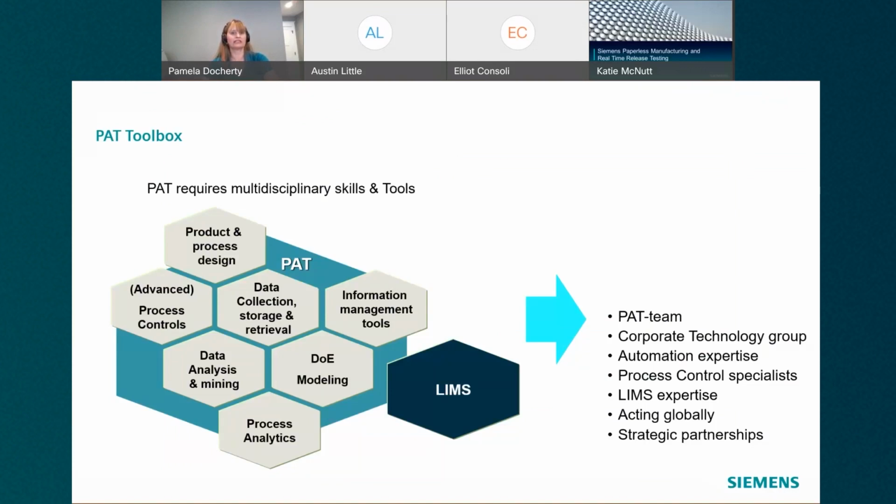When I go into meetings to talk about PAT, I am thrilled when they have the automation team already in the meeting. And that would be a recommendation to my audience: when you're looking at these PAT technologies, involve your automation teams, because even though I commonly see PAT started in R&D, as soon as it gets to the manufacturing floor, your automation team becomes critical.